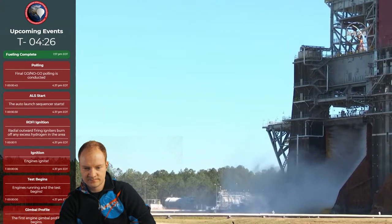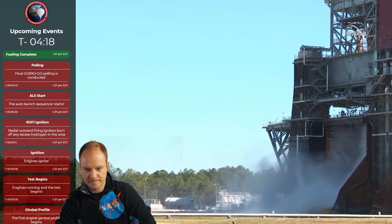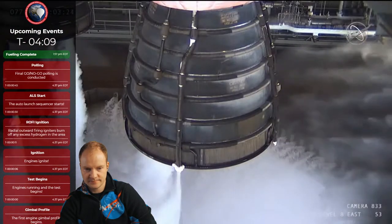So at this point, they've basically initiated CAPU start, and those will be coming up on helium. They'll go into what we call the wiggle test, which is where they'll gimbal the engines. And that's basically coming up here in just a couple of minutes.